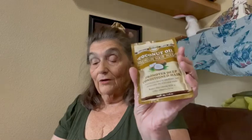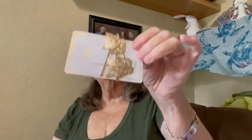And one more hair mask. I never tried these, just thought they would be fun. Promotes deep conditioned hair. It's coconut oil premium hair mask. So I got 1, 2, 3 hair masks, 2 lipsticks, brow powdery stuff, a brow pencil, and these pretty barrettes.